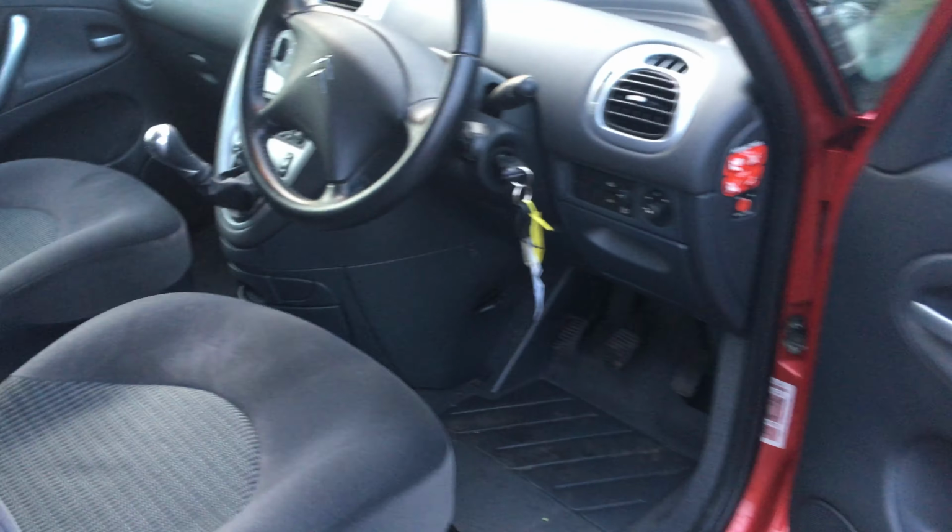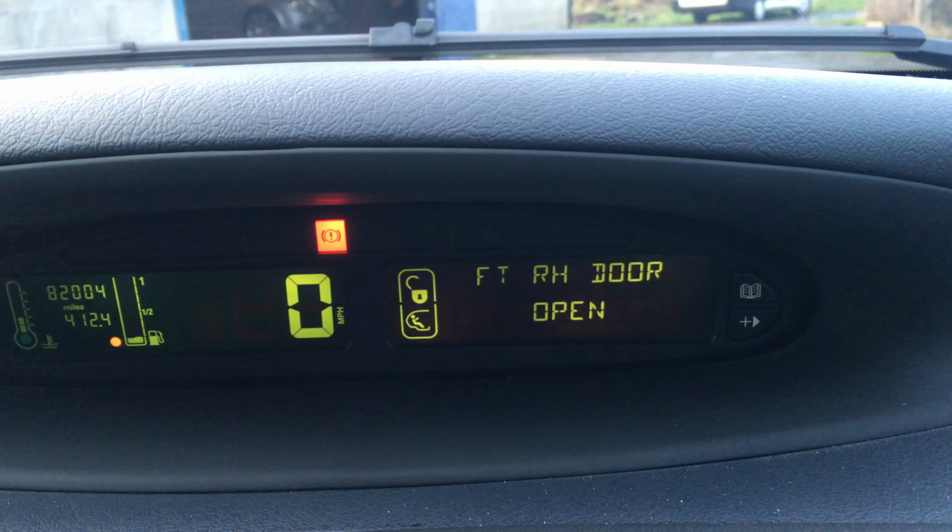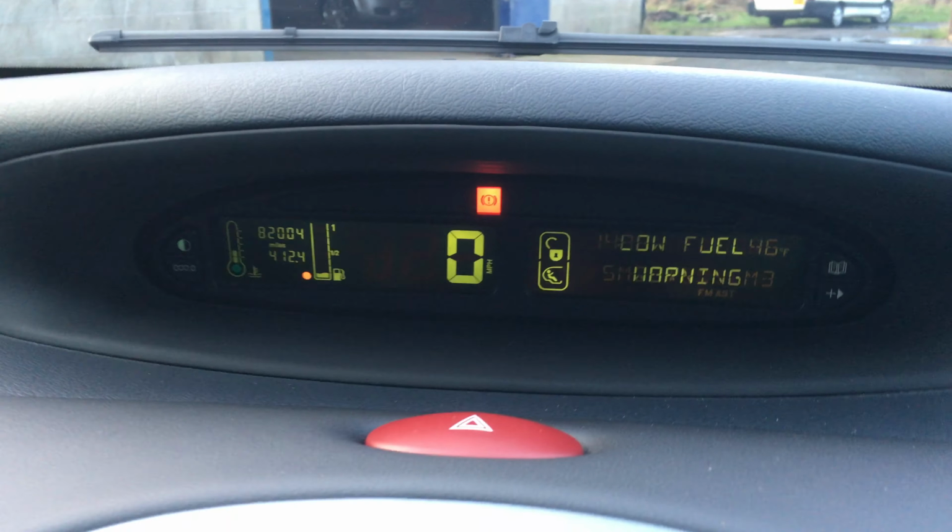Absolutely perfect. The guy's had it from brand new. He's just bought a new car off my friend and part exchanged it, hence how I've come to own it. Two keys, 2,750 miles to the next service, and it's covered 82,000 miles. Totally faultless.